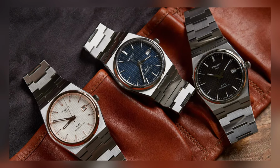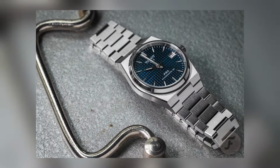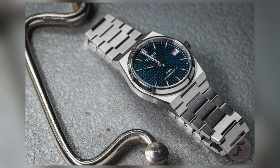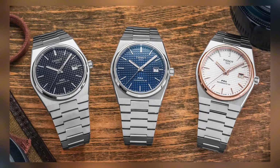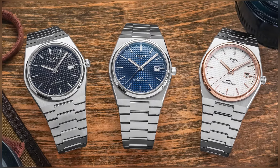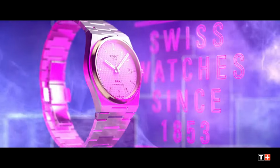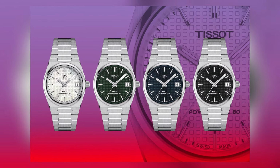The Grade 2 titanium case measures a versatile 40 mm in diameter, making it suitable for virtually any wrist size, while the slender profile ensures it slides effortlessly under shirt cuffs for professional settings. At the heart of this watch beats the Powermatic 80 automatic movement, offering an impressive 80-hour power reserve that keeps your watch running through entire weekends without winding.